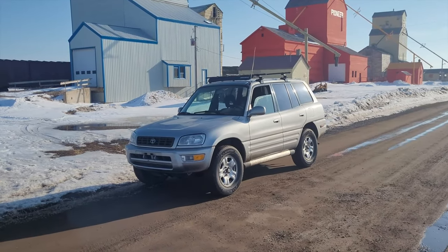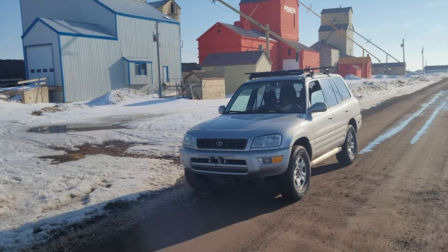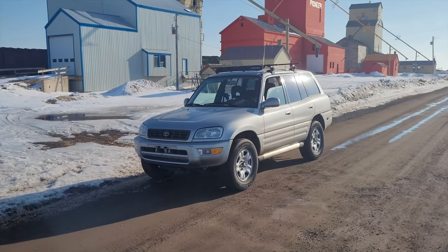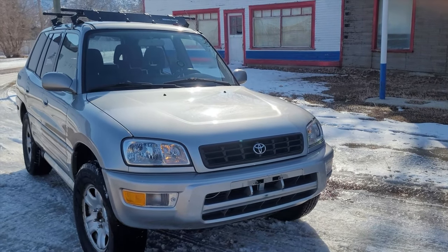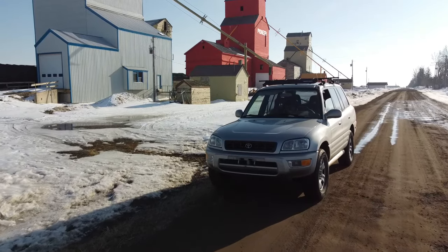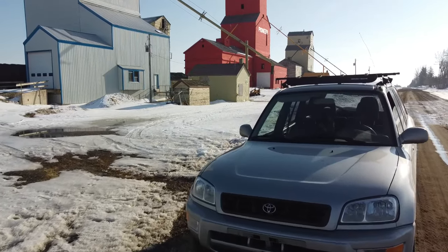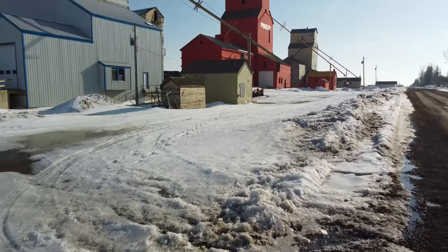So from what I've read, RAV4 means recreational adventure vehicle, allegedly. I like the look of these now. I don't know, they look kind of bulbous, like a little dune buggy. So these early version RAV4s have tons of headroom and tons of glass. It's like being in a fishbowl. So if you're picking your nose, you will be spotted.